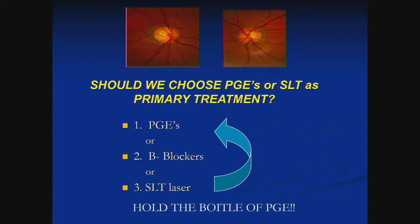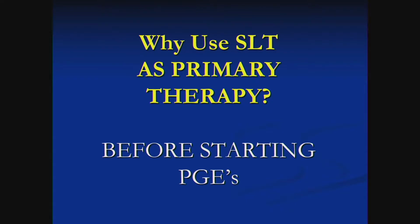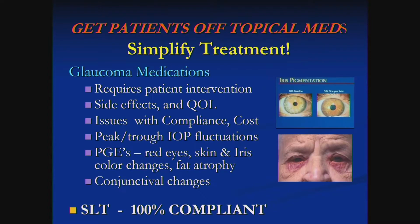So why choose SLT, actually, over prostaglandins? As I said, most of us choose the prostaglandins as primary therapy, but I'm going to ask you to actually hold that bottle of prostaglandin before treating the patient. And I'm going to give you the data, and some of the data actually came from England, some of the first data from Dr. Nagar and her co-workers. So why use it?